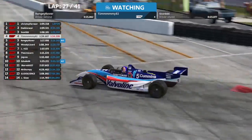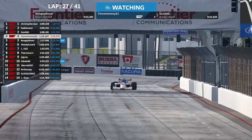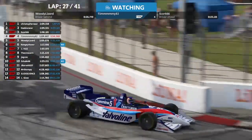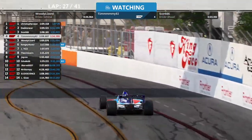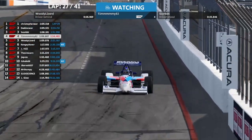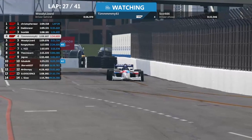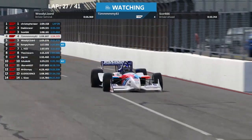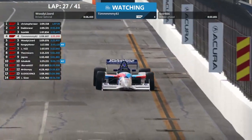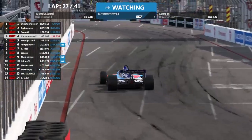So, lap 27 of 41. What I was saying, Slide Science had 3rd position on the grid. A lot of pace in the Comtech Racing Reynard Honda. Retired with engine problems after clouting the wall and the engine not being able to keep going. Not too sure what happened to Mr. Stompy again, but Jay Barrett did run out of fuel.